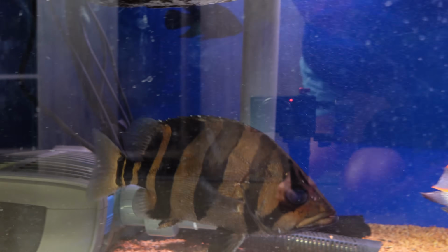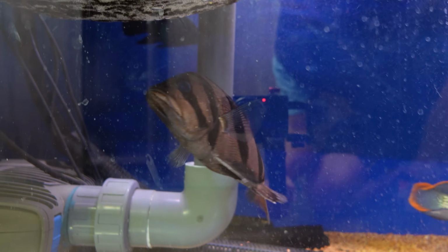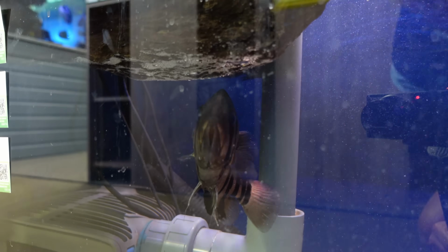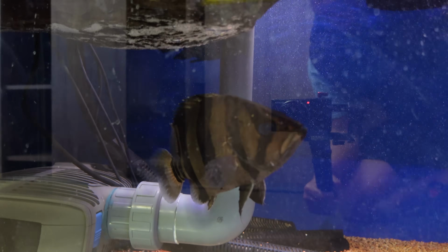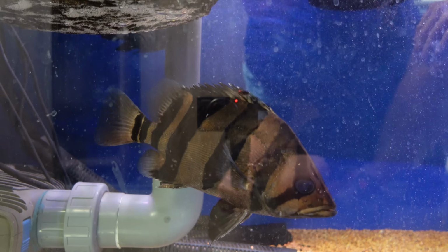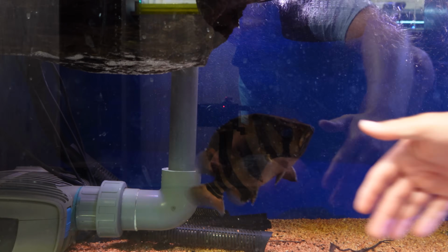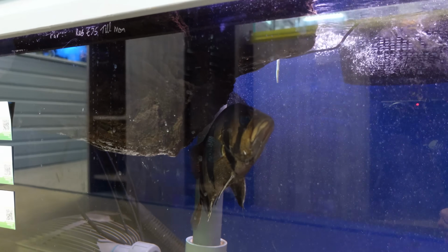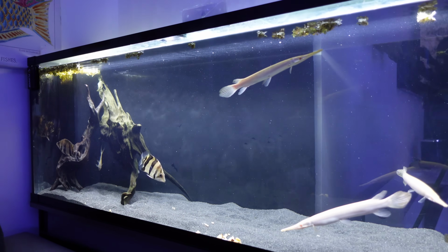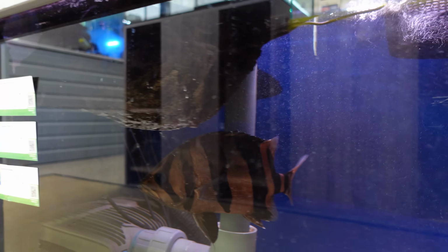Now there you go, you can see him starting to come out. Really nice 3-bar pattern on each side. Now he's got a little bit of hole in the head, so I believe this may have come in from a customer, I'm not too sure. If I put my hand next to him, he's probably quite similar size to my old one, but this is the higher quality 3-bar which I'm after. The 8 I've got currently in the grow out are going to go into the big tank eventually, but I don't think I can pass up on this guy.